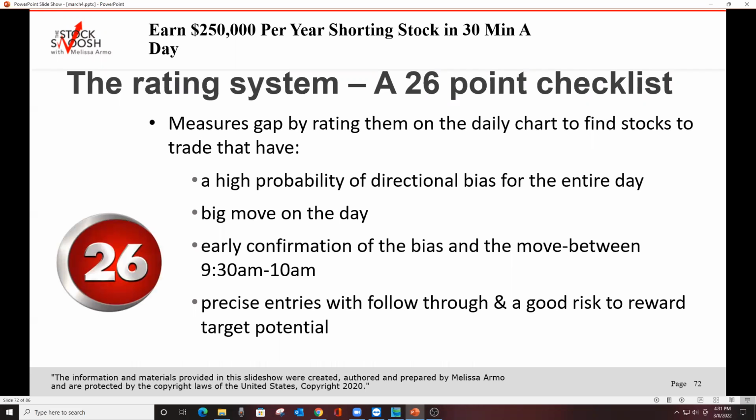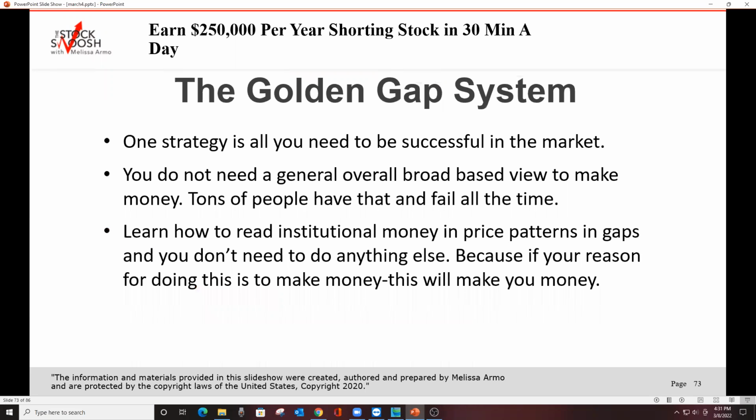If you decide you want to take the class, you will learn my method. It determines the high probability of directional bias for the entire day, a big move. We got to get the big moves, early confirmation, and precise entries with a good risk to reward and follow through. For me, I think it's only one thing that I'll ever do because this works. And I've just added size over the years since I've been trading.